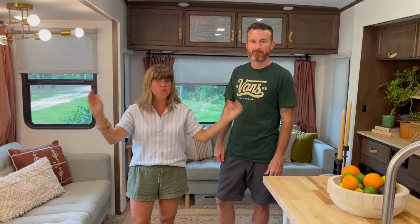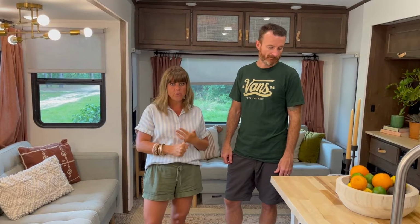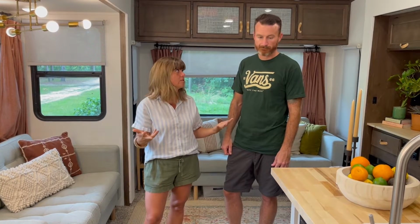So we have 5 kids, 4 currently on the road. Our oldest is living her adult life, so she's no longer traveling with us. When we transitioned from a family of 7 to a family of 6 on the road, we knew we could step down from the toy hauler. We could all travel in one car or one truck, which we couldn't do before as a family of 7 on the road. So we decided to downgrade the weight, but upgrade what we felt was more of our living space together as a family.